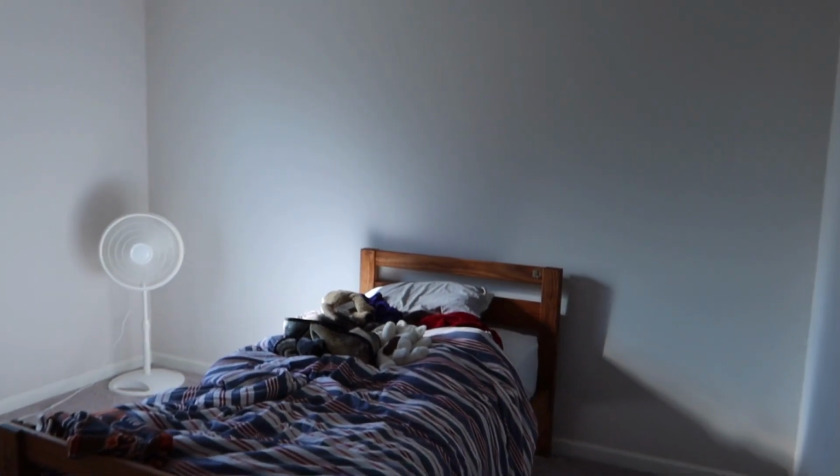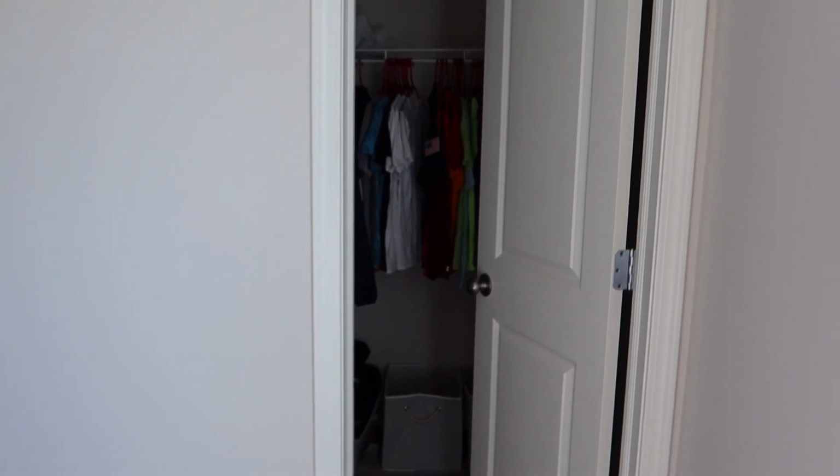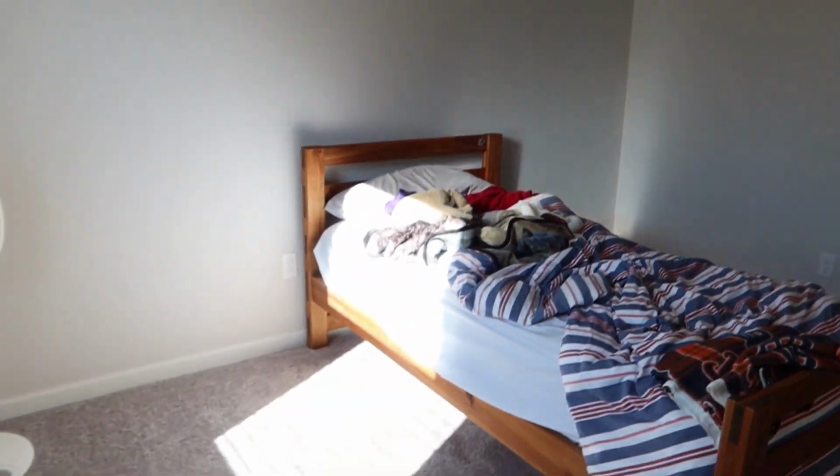He got out of bed and didn't make his bed. You know, that happens on occasion, and he's actually downstairs working on his homework, like I said. So he'll come back later and make his bed. But his closet, he picked this room because it's a nice walk-in closet. I'm not going to go in there because he didn't want me to show his closet.